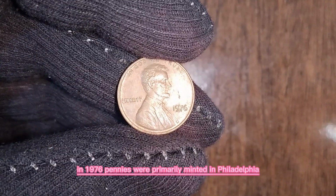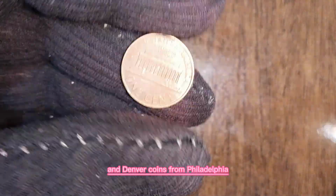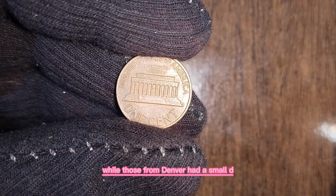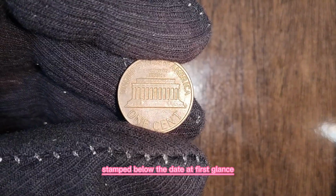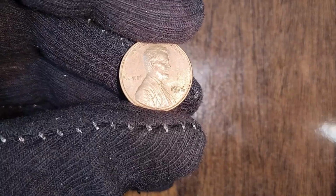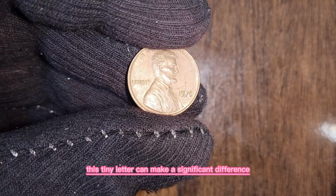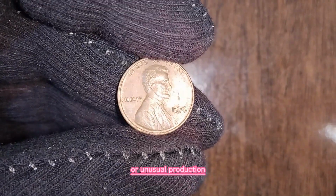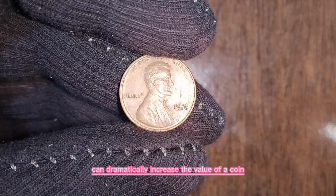In 1976, pennies were primarily minted in Philadelphia and Denver. Coins from Philadelphia typically did not carry a mint mark, while those from Denver had a small D stamped below the date. At first glance, this might seem like a minor detail, but for collectors, this tiny letter can make a significant difference. In rare cases, minting errors or unusual production anomalies tied to these mint marks can dramatically increase the value of a coin.